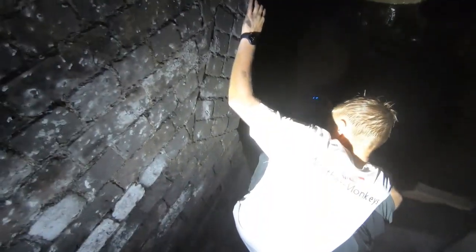Oh, she's a proper canal, boys. Oh, look at all the arches. Get a look at that. Wow. Get a look at all the vaulted arches. Yeah, that's sick. Have we got a picture of it?